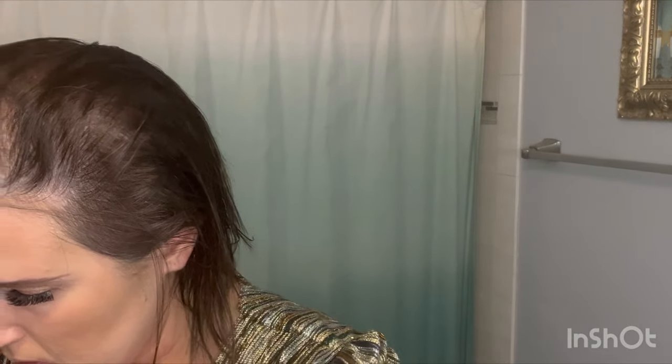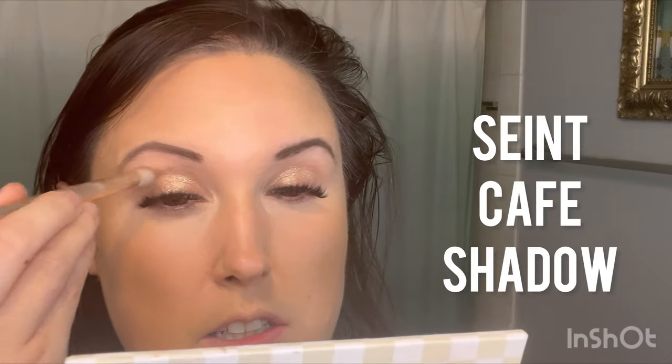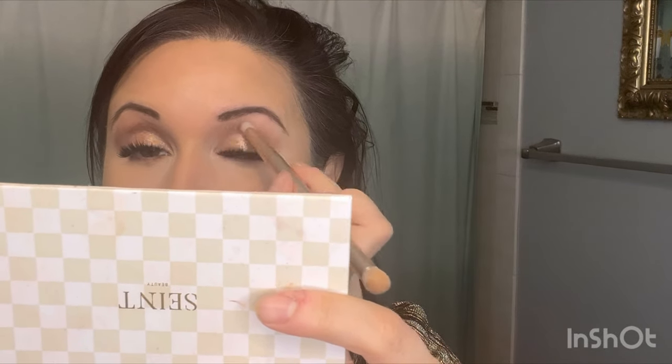Okay, now let's try a matte color in the crease. I'm gonna go for something different today. Let's try Cafe, a really pretty milky chocolate. I'm gonna rotate the brush to the other side and we're just gonna get a little bit of this here and put Cafe into the crease. It's just a really soft brown color, kind of like an ashy brown. Doesn't have any red tones in it. This is gonna help open up the eye by going above the crease and windshield wipering that on. Take a little bit underneath too.